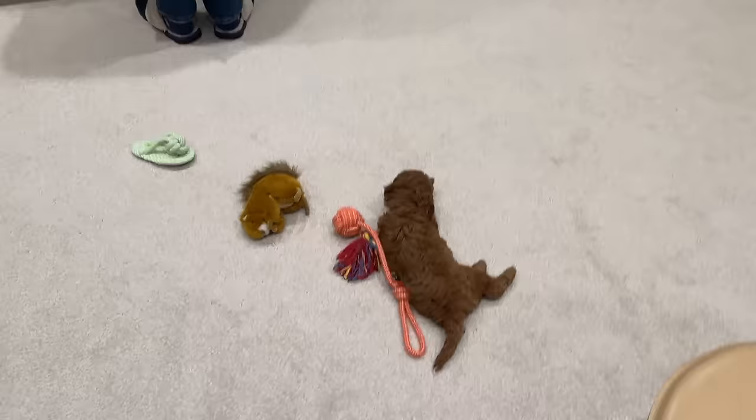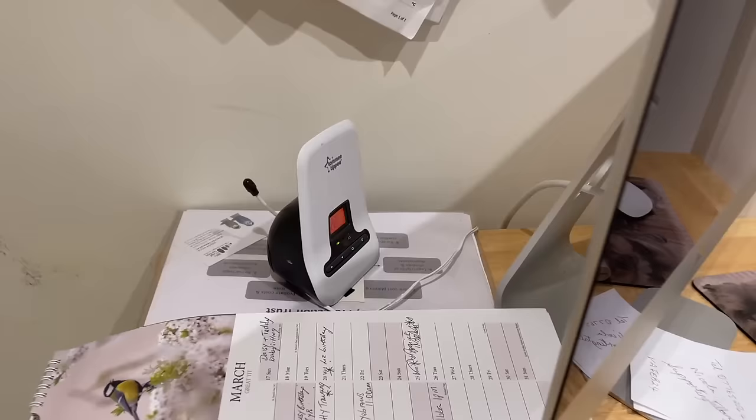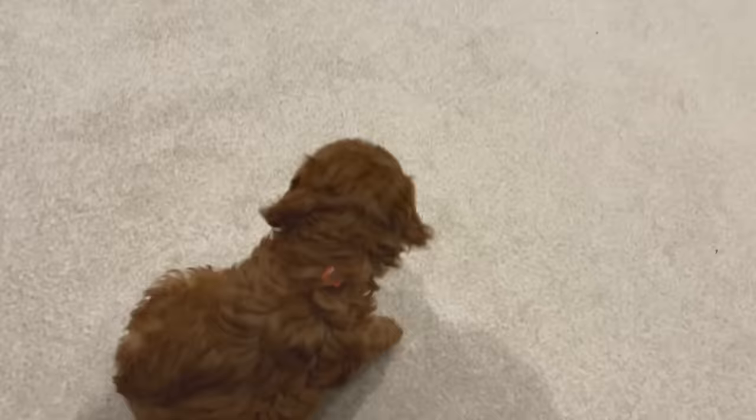And we have a camera here, and we have a baby alarm here. So we're totally covered. Right here on the baby alarm, I just put the camera on to see what's going on. Don't we?